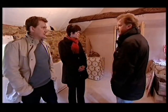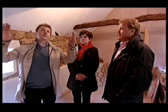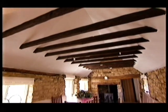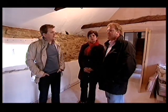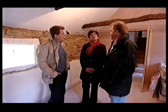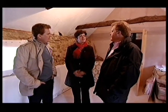Actually, the current owners also have planning permission to change it a little bit. What I mean is we could lift this roof so it's the same height as the rest of the building, giving you double the space that you've got now. Well, that's great potential, but I'm not sure if it was for us, whether we actually need all that space up there. I actually like this room as it is.